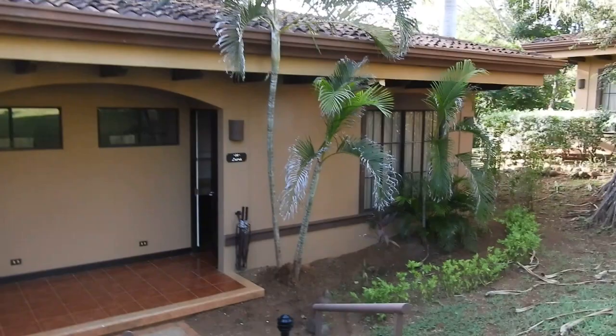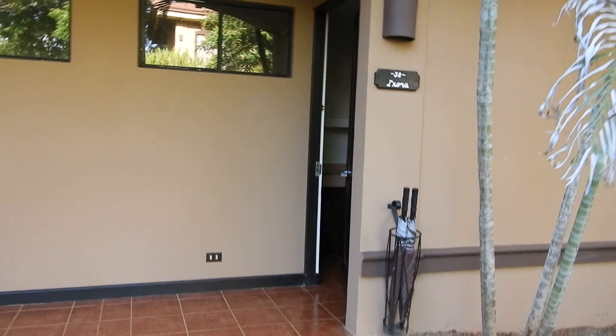So this is my room. This is room number 38. This is a double shared room. So I do have a roommate, which I met on the bus on the way here, and she's really nice.